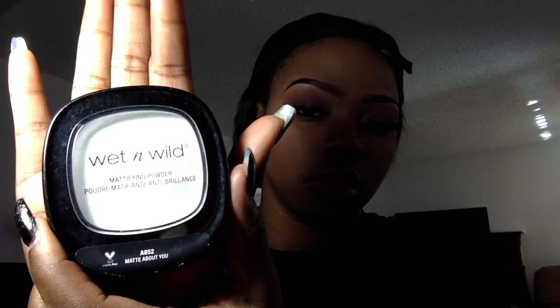Lastly, we're going in with our mattifying powder. This is the powder by Wet n Wild, and we're only using this to take away some of that shine from that NYX whipped liquid lipstick. And with that, our natural look is complete.